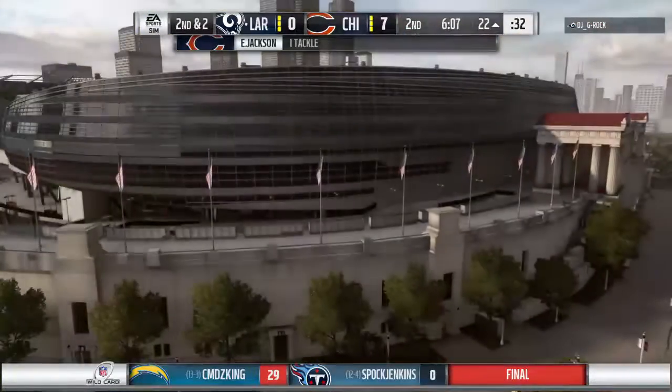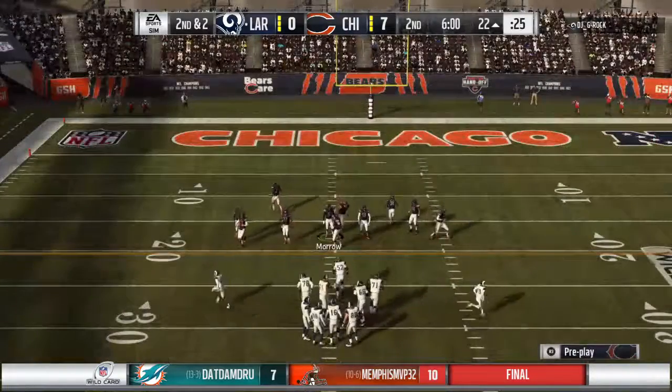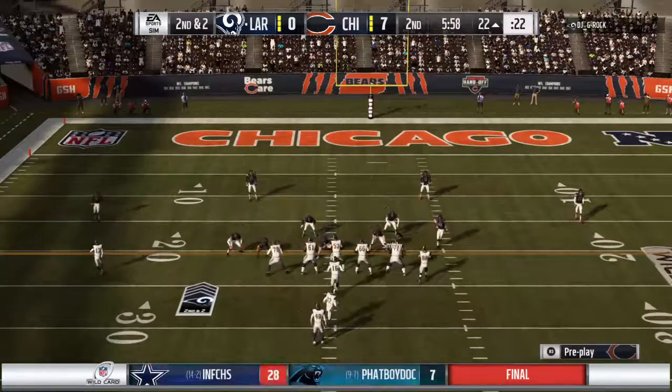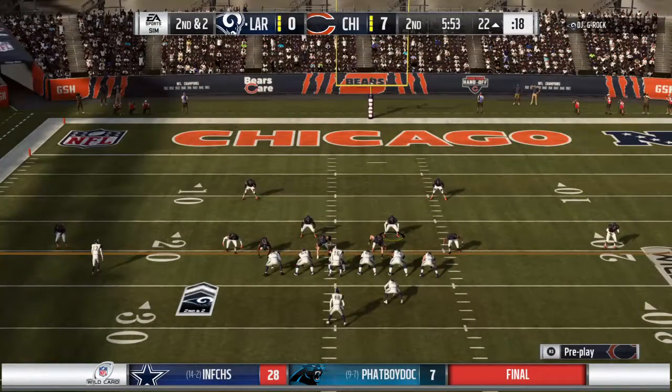For a second there, I thought that might break big. Screen pass. Looked like it was coming together. Looked like there was an opening. Still, ended up with a solid game. Facing a 2nd and 2 after that last catch, good for 8 yards.